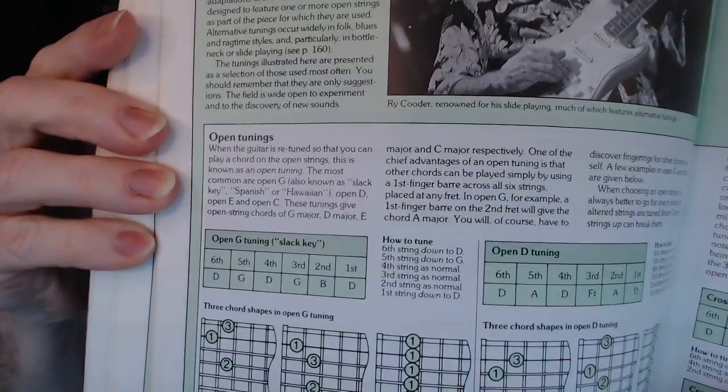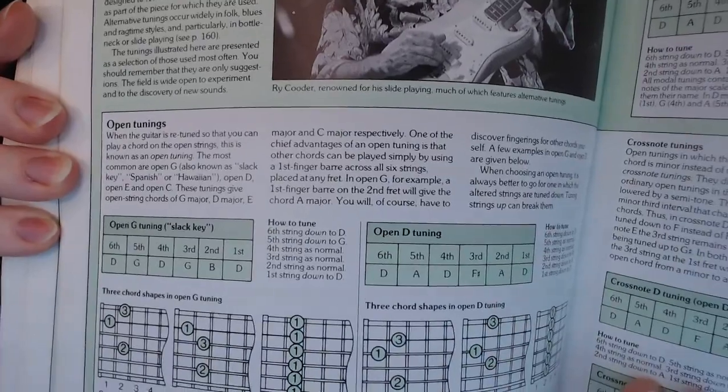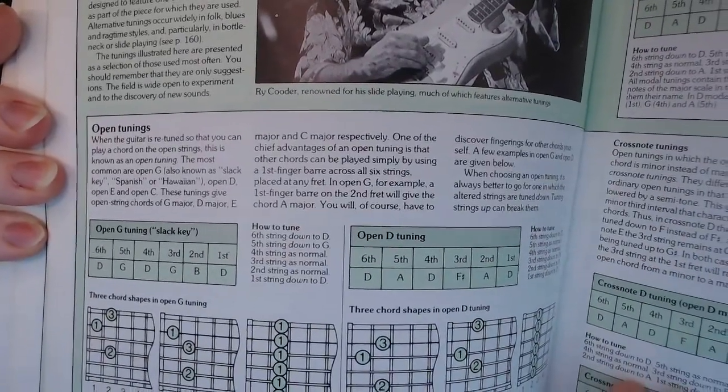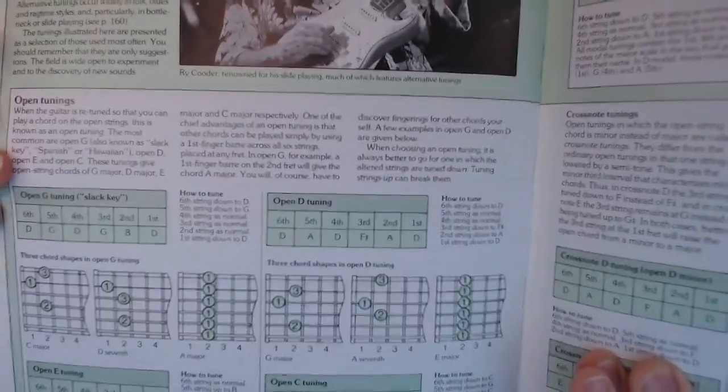Open G tuning, it says there, I think. There we go. Open G tuning, which is slack tuning. Open D tuning, which is open D chord. So that's kind of cool. And they show you how to tune, which is really nice.